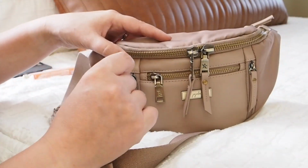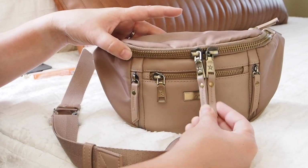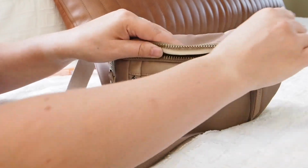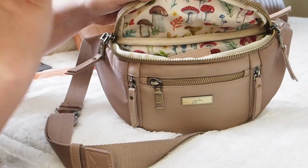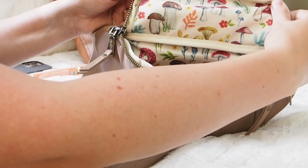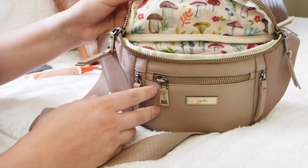Okay, so then moving to the main compartment of the bag, you do get double zippers here, which I love, especially when you're wearing it on your body. It was super easy getting in and out of this bag, and they are buttery smooth. So here's a peek at the inside. The lining is super cute. It has this floral or like mushroom lining.